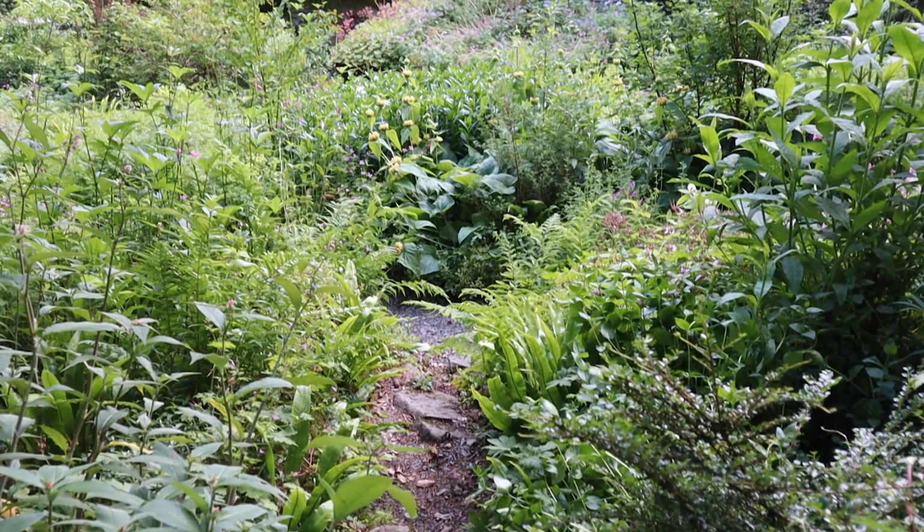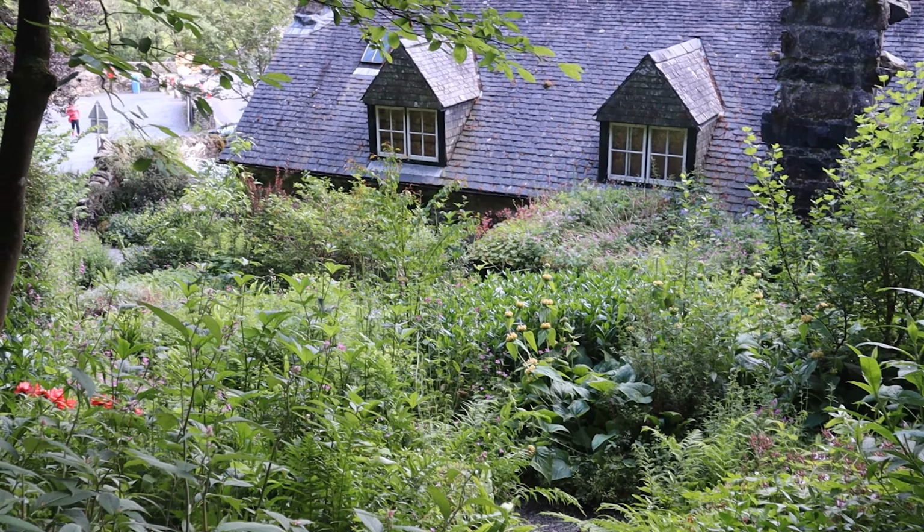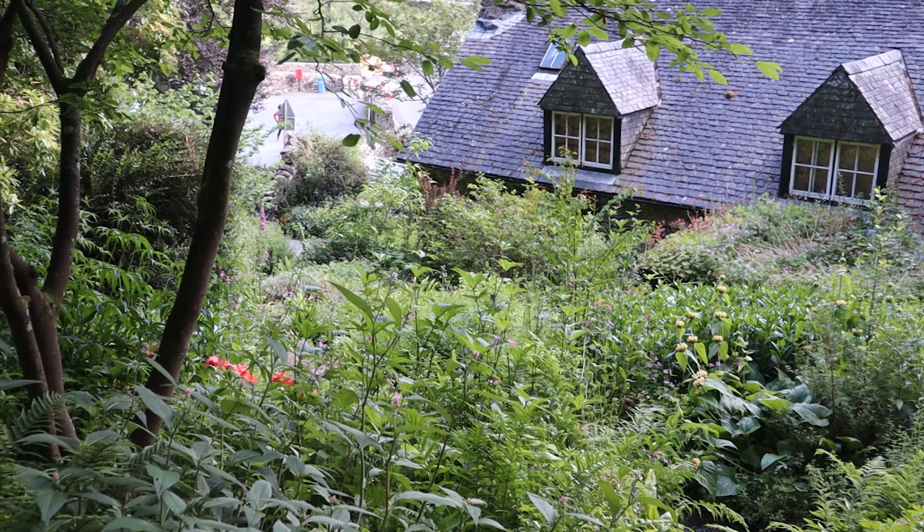So I feel like the Ugly House and its gorgeous woodland forest surroundings just feel like they belong in a fairy tale or something like that. And that is why it's going on the list. But for now, we're going to our final location.